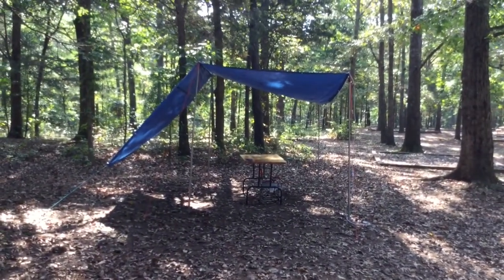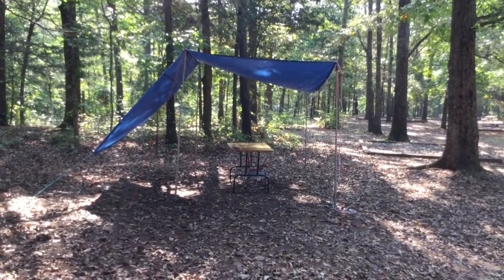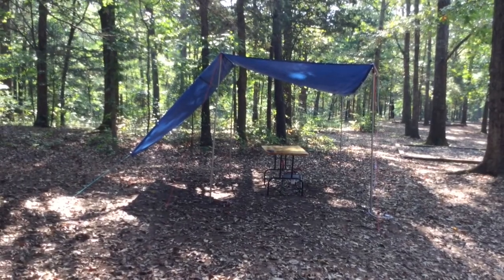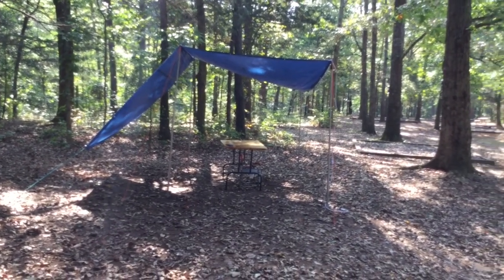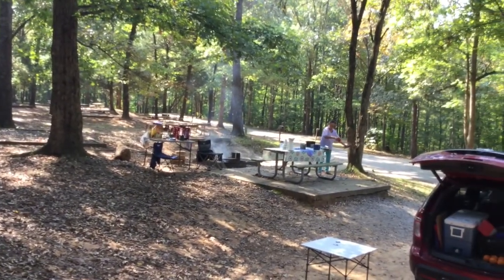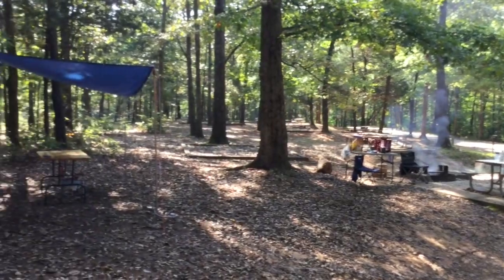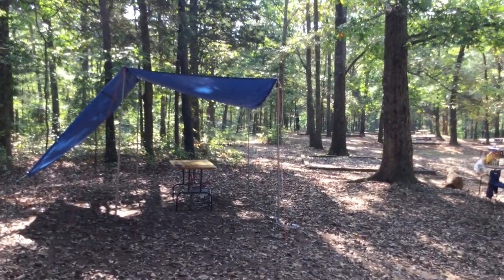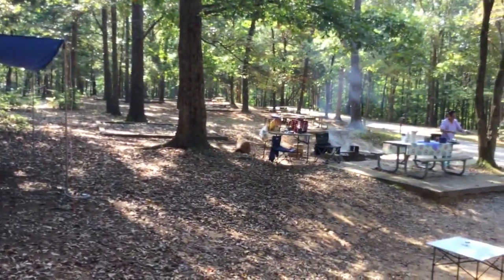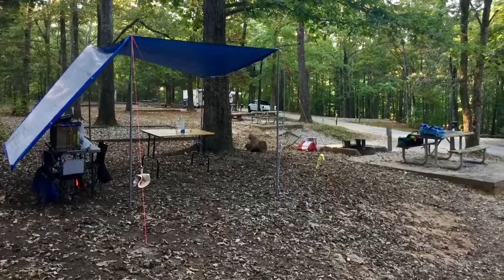Now we've got our dining fly set up in case it rains. We're expecting a front to come through here tonight. But I've just concluded that the dining fly is too far away from our cooking and eating area. And so sometime today or tomorrow, I'm planning to move that fly up to about that spot right there. Here it is in the new position.